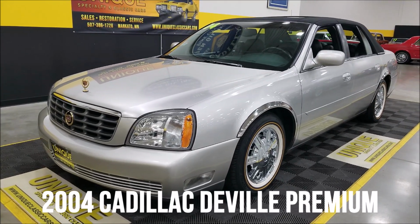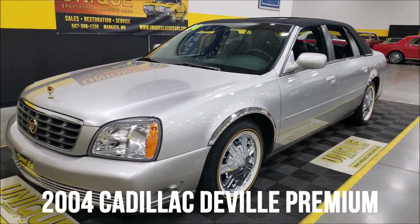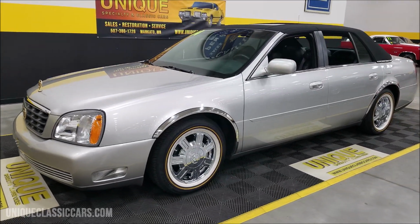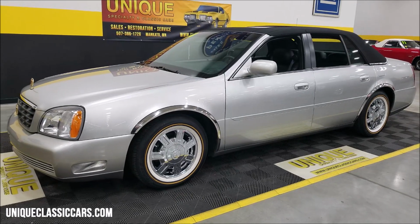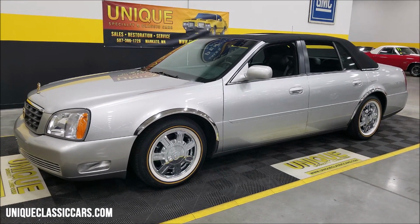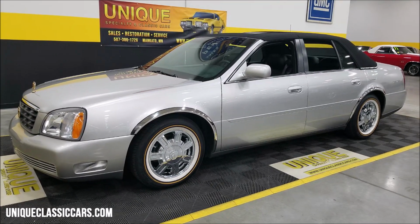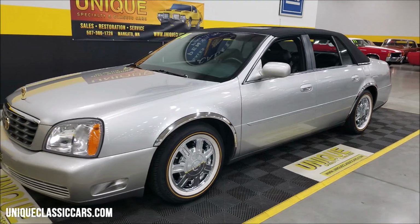All right, Cadillac fans, here's one to take a look at. Wow, and this is a nice one. 2004 Cadillac DeVille, and this thing has to be about as well equipped as you could get a Cadillac DeVille in 2004. This would have the comfort and convenience package, also has the platinum package. We'll get into some of those options here in just a little bit.